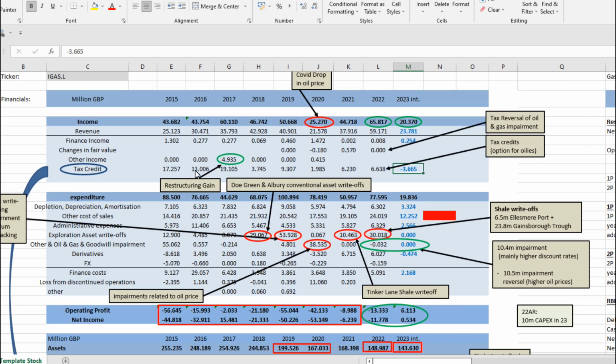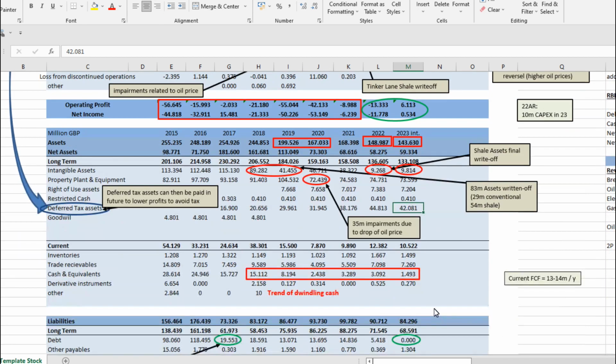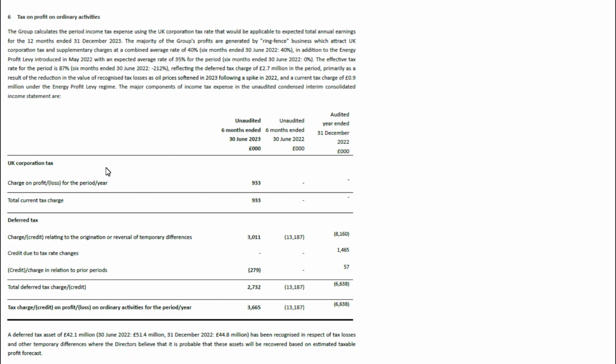Now, one complication is these tax credits, which is where, as an oil stock, all these years they were losing money. They were allowed to claim deferred tax assets, and that currently is now 42 million. And now that they're making money, they have to actually pay these deferred tax assets. At first, I thought this really was just accounting mumbo jumbo and not really a proper asset. But actually, it is quite well marked out in their 2023 interims here. And you can see that they have to pay 3.7 million as a tax charge.